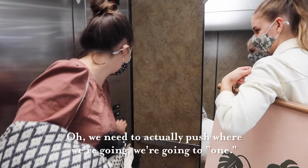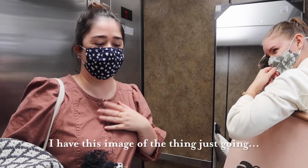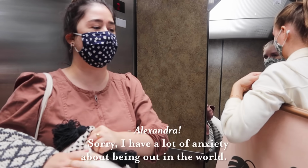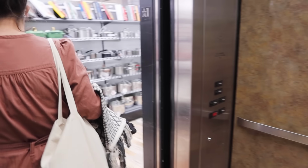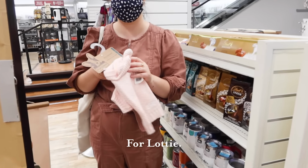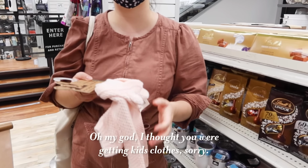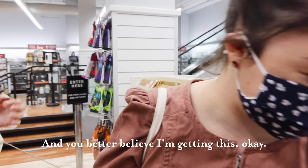Oh, we need to actually push where we're going. I have this image of the thing just going like, Alexandra. Sorry, I have a lot of anxiety about being out in the world. It's not my fault. Thank you. Oh my god, I thought you were bringing kids' clothes. Sorry. Be down here, and you better believe I'm getting this.